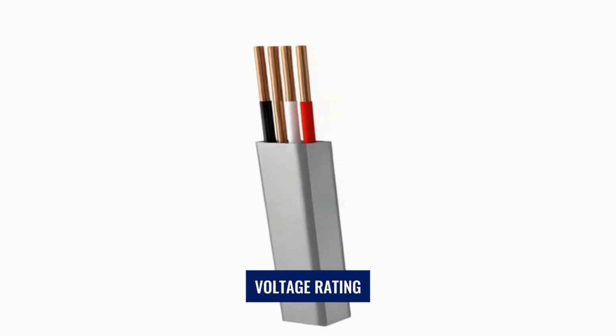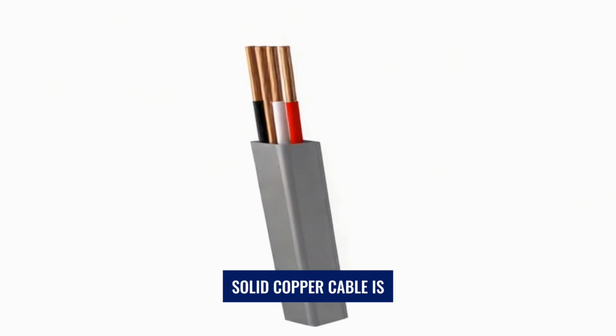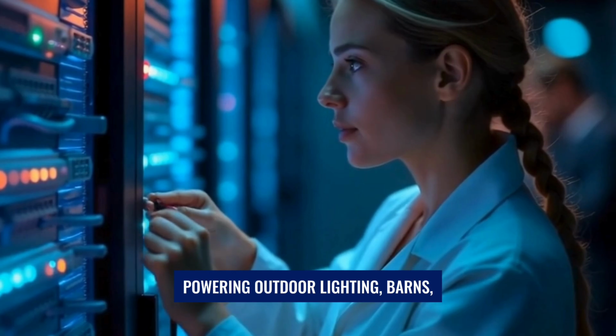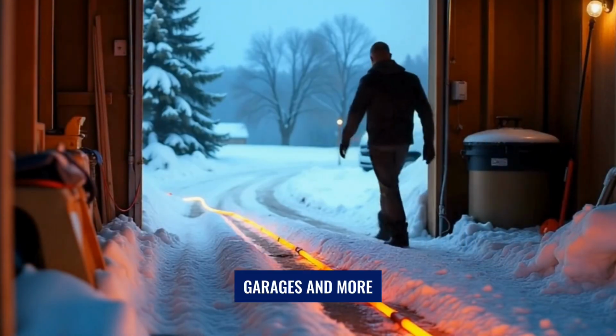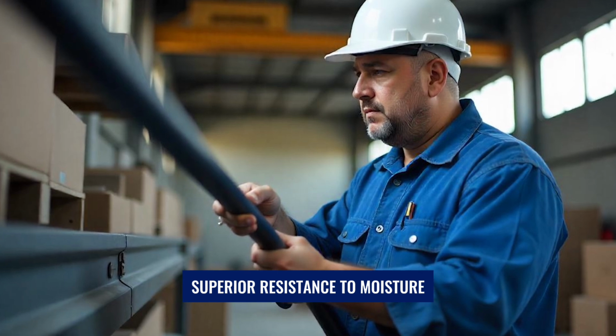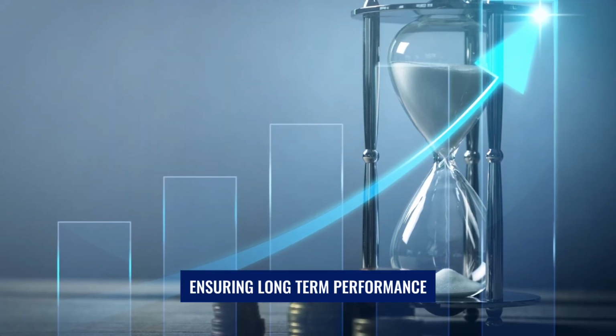With a 600-volt voltage rating, this 14 American wire gauge solid copper cable is ideal for residential and commercial wiring, powering outdoor lighting, barns, garages, and more. The PVC jacket provides superior resistance to moisture, sunlight, and corrosion, ensuring long-term performance.